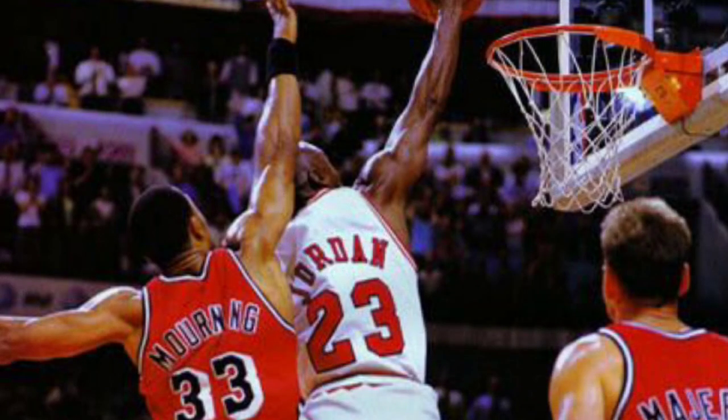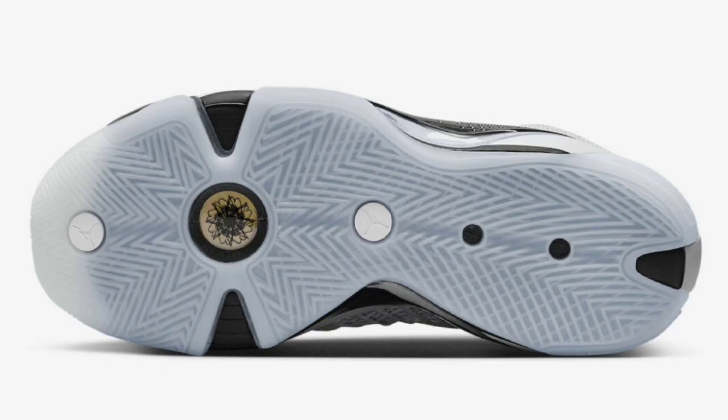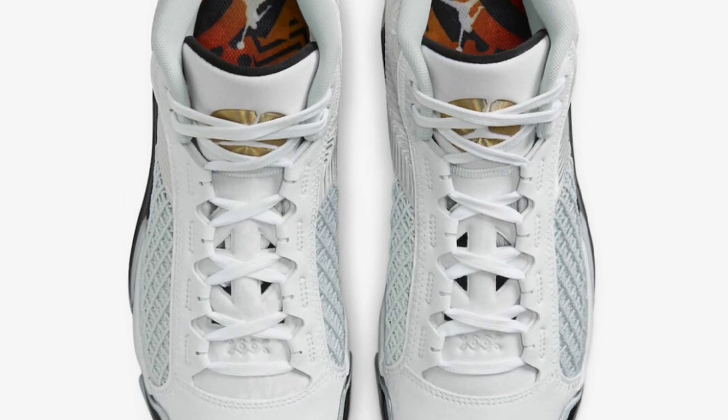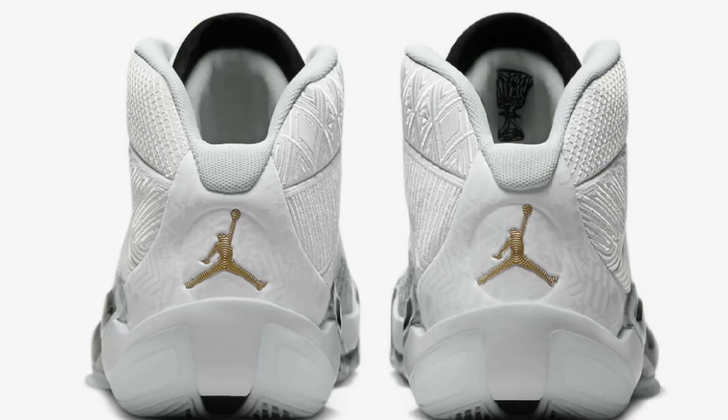Next up, we got the Jordan 38 FIBA dropping September 7th for a retail price of $200. I have to say, so far so good when it comes to the 38. I like the way the shoe looks. One thing that's cool about the Air Jordan 38 is that it's made up of 20% recycled material. These have an engineered embroidered feature on the upper, which I think is pretty unique for a Jordan basketball shoe.